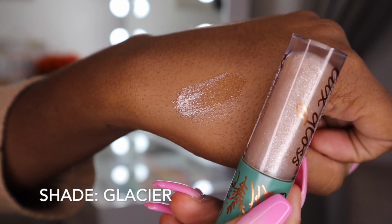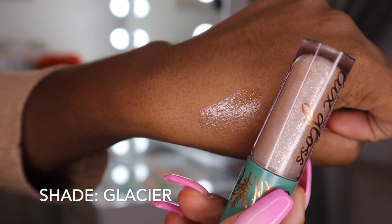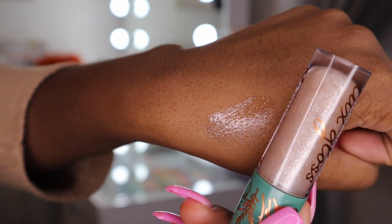And then the other shade we have is called Glacier, and this literally reminds me of Fenty's Diamond Milk. I think that's the shade. I don't know why I always forget that shade, but this one literally reminds me of it. In the bottle, it looks like there's a ton of silver reflect throughout, but when you swatch it, it doesn't really look like that. It kind of transfers as a clear gloss, and you can see little bitty shimmers, but not too much. So if you're expecting to see what you see in the bottle on your lips, I don't know what to tell you.